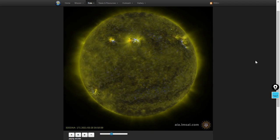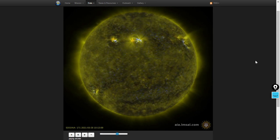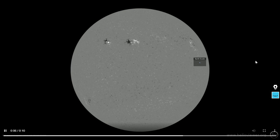No other groups on the visible part of the disk. Possibility for coronal mass ejections is at 100%. We'll show you why momentarily. First, some more imagery of the sun.